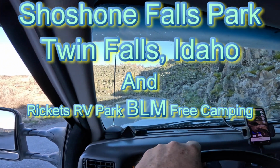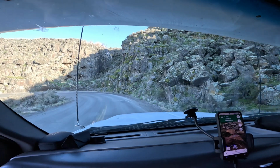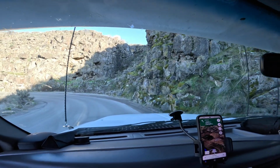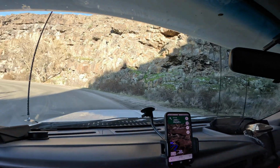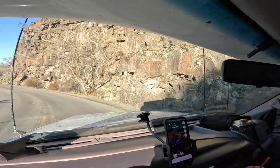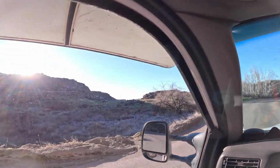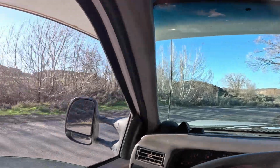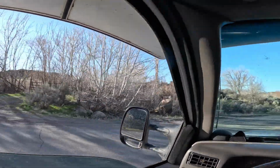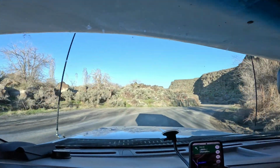We are driving down to Shoshone Falls near Twin Falls. The Shoshone Falls are often mistakenly called Twin Falls. Look at that tree there, just one tree growing right there at the base of the rock face. And somebody's got a driveway there, lucky duck. That would be an awesome piece of property.